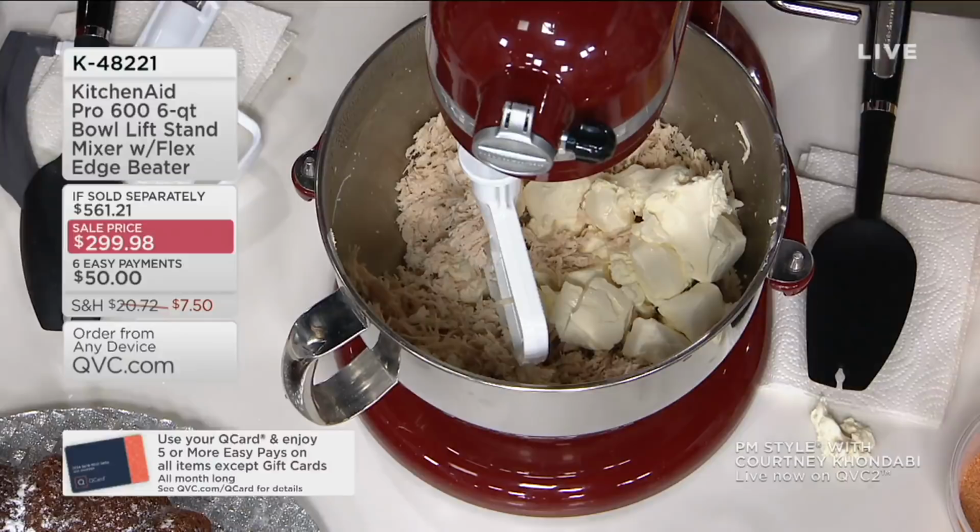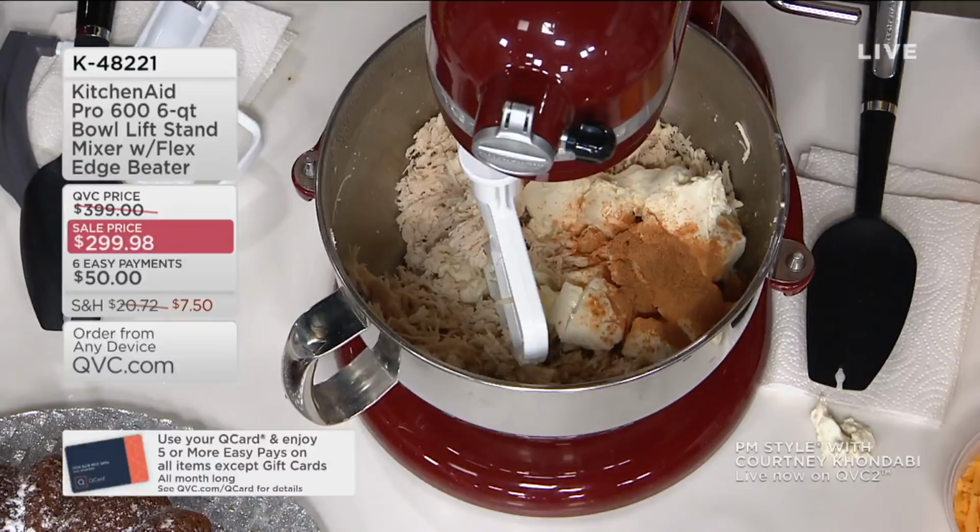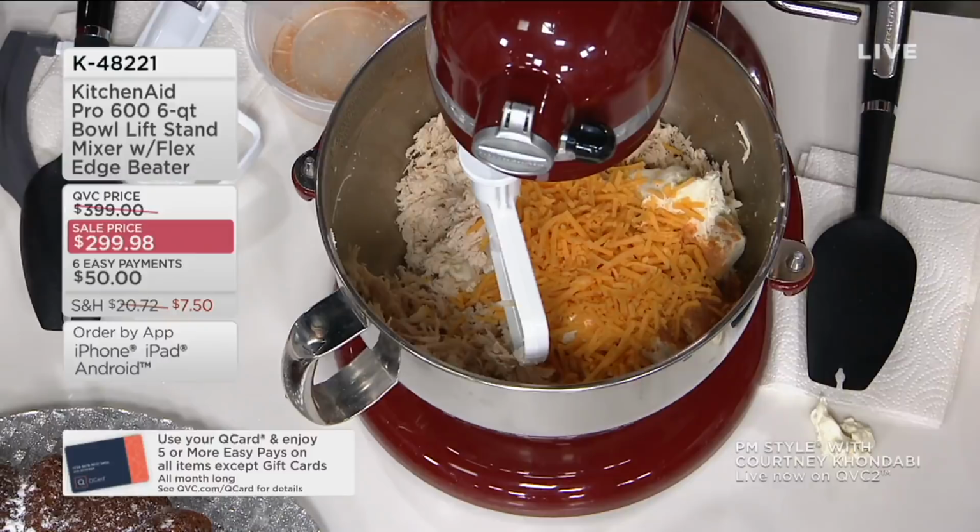It works with beef, pork, or chicken, like you said. Well, are you making that taco cheesy dip? Yes, and we have some there if you're so hungry. Good. Well, so some shredded cheese, some cream cheese. So this is to show that a stand mixer is not just for baking.